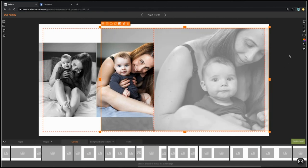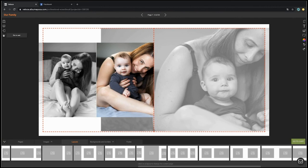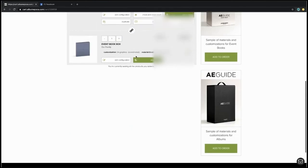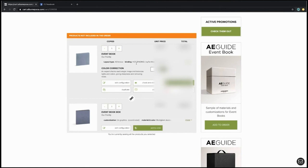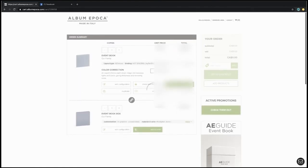All right, so let's go with that for now. I'm going to save my project again. And then to go to the cart, we can go here, or we can go here. And here we have my book. What I'm going to do is I'm going to now click Add to Order. And it's in my shopping cart.